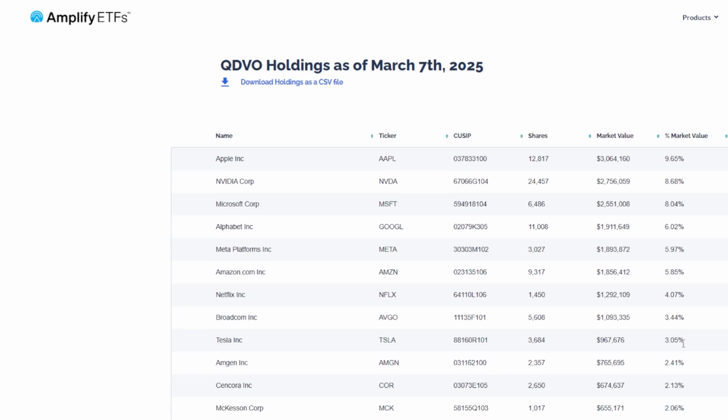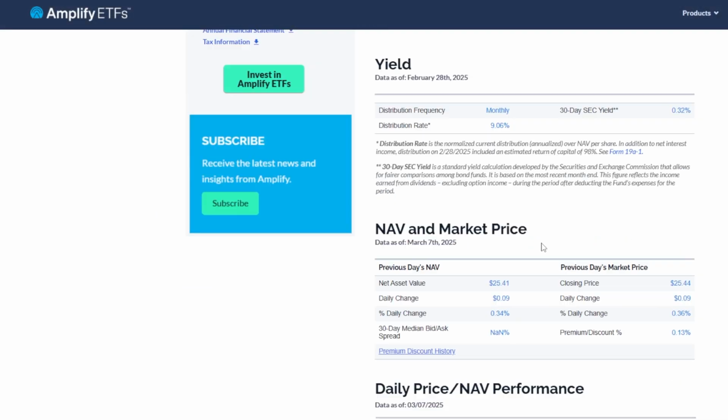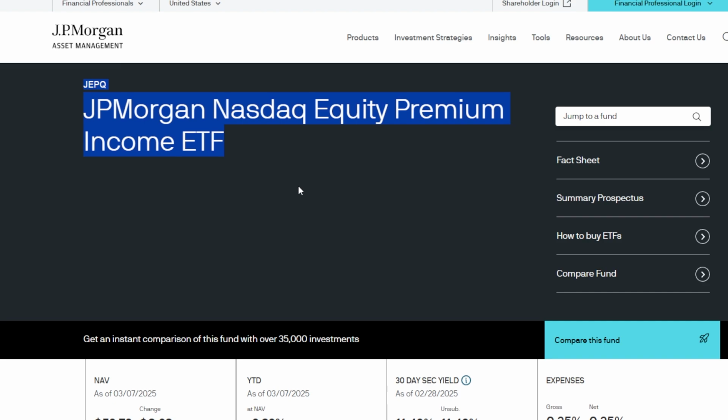So this ETF is going to give you exposure to names like Apple, Nvidia, Microsoft, Alphabet, tons of large cap names. But because of that covered call overlay, you're not going to see as much volatility necessarily, and you're going to see a distribution rate of 9%, which is massive. So again, if you want exposure to some large cap names, but through a covered call income-oriented strategy, QDVO is definitely worth looking into. A few more names that are going to be generally less volatile, but also offer you a ton of income potential.